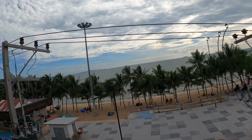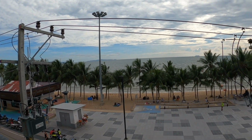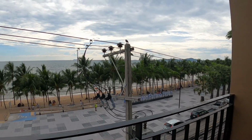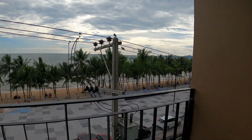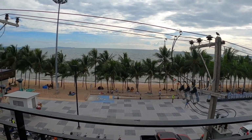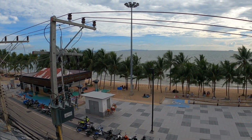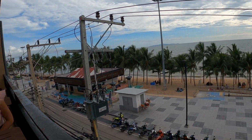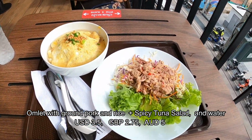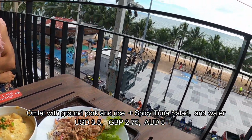How about that for a view, guys, eh? The food's coming in a minute. When it comes, I'll just tell you the prices. I think you may have seen them on the menu before, but I'll put the prices up. So cheap for such a nice view. So, and there's the view.